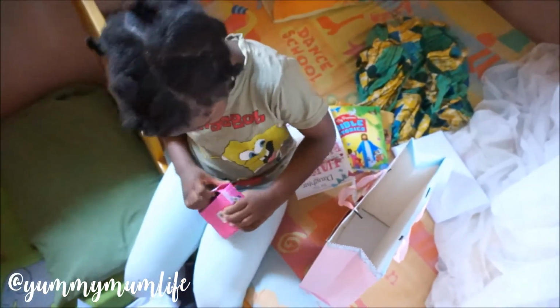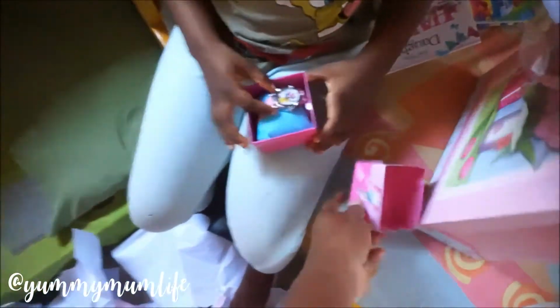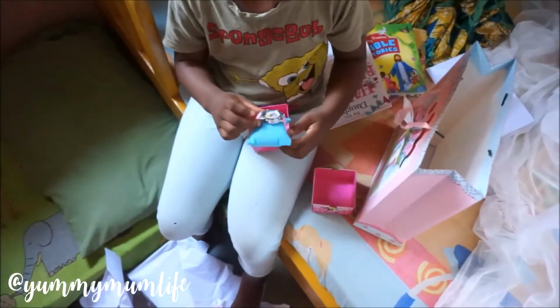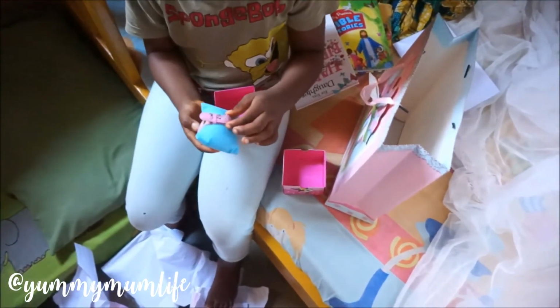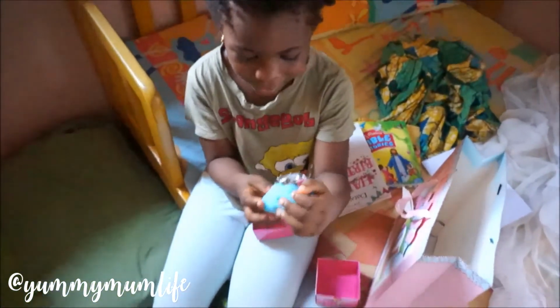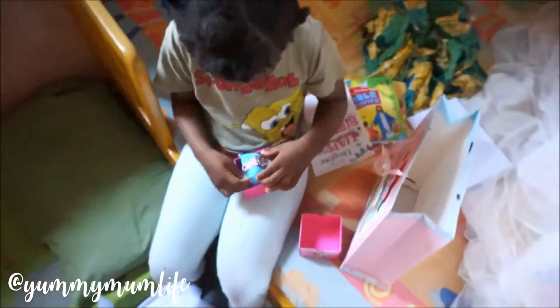Don't tear it. You don't tear it. When you're opening gifts, you're careful about the box. All you need to do is do this. Pull the bottom out. You don't tear it because this is where you're going to keep it. Thank you, Mommy. Mommy, thank you. It's from your daddy too, not just from your mommy.